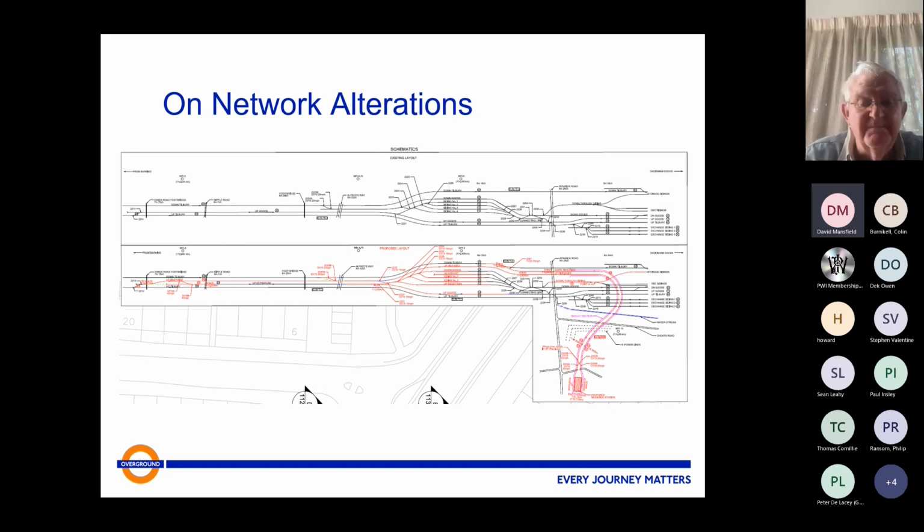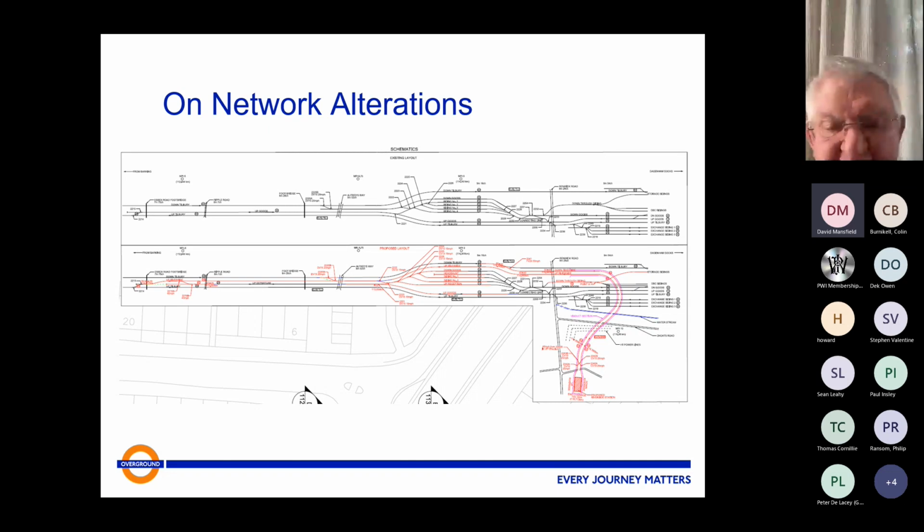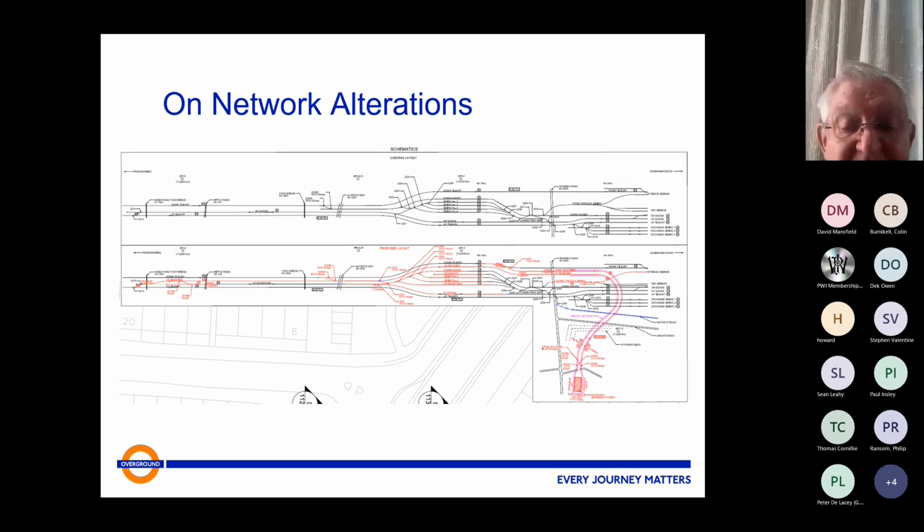So in a nutshell there, really, that's the on-network alterations that we had taken out of the Form B. At the top you've got what the railway looked like before we started. At the bottom in red is all the new infrastructure that we added. And you can see where we've moved things around, where the viaduct is and runs over and then down to the Thames.